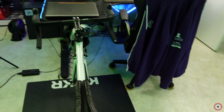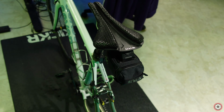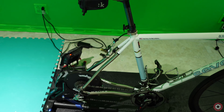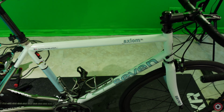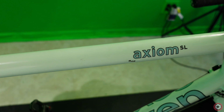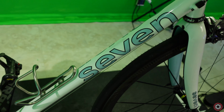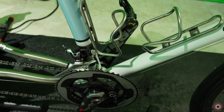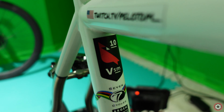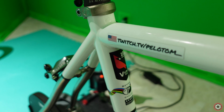We got the 7 here, got the 3D printed Physique Antares saddle. I'll give you a quick little view of the bike. This bike's from 2012 from Velosmith Bicycle Studios in Wilmette, Illinois. 7 Cycles Axiom SL custom frame. Got the Belgian blue paint scheme. King titanium bottle cages. 2012 SRAM Red mechanical. And you can see the Velosmith 10-year anniversary sticker right there. It just hit 10 years this past year.